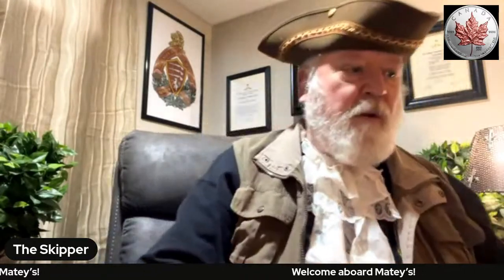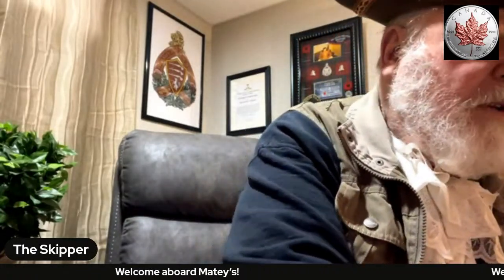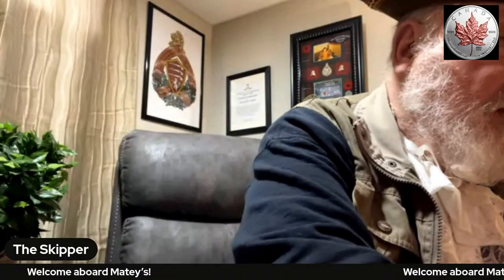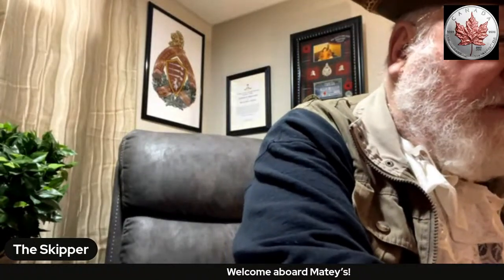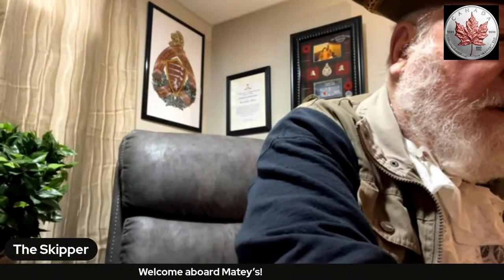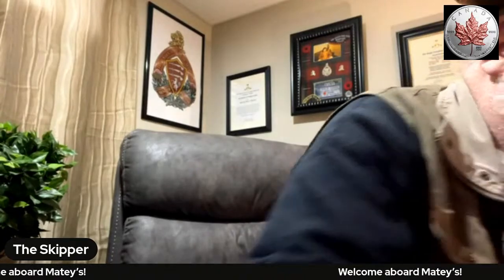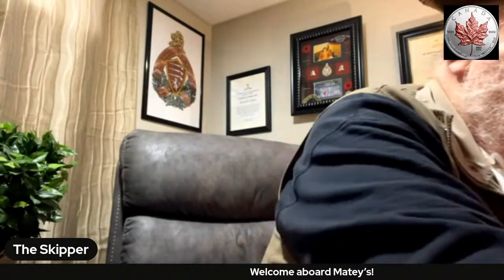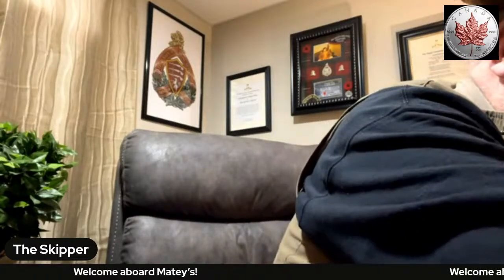I think what I'll do here is, I spent a few nights putting together part of my coin collection for the State of Israel. And I think I'm going to start putting it together.